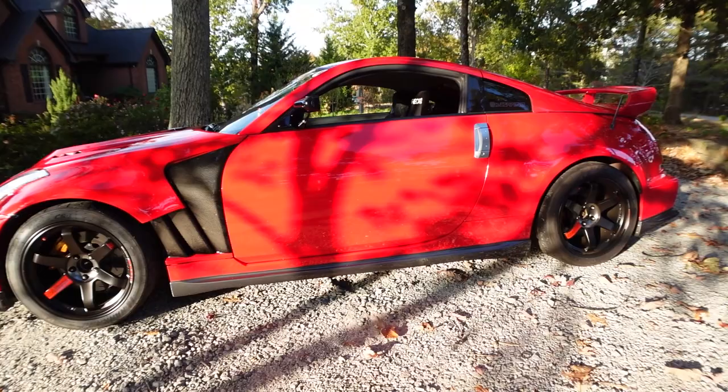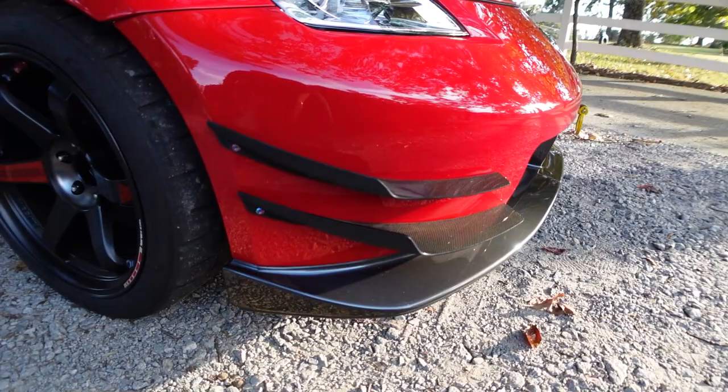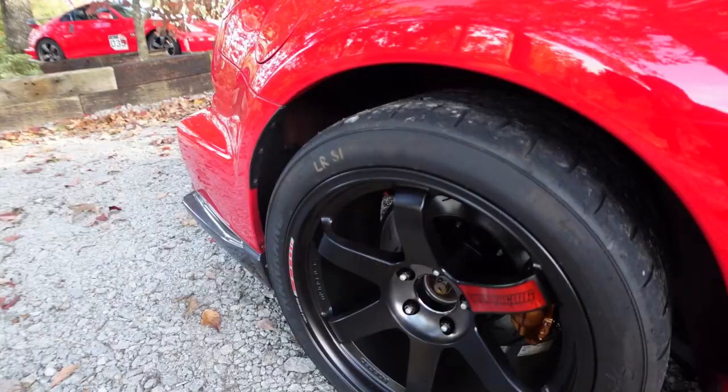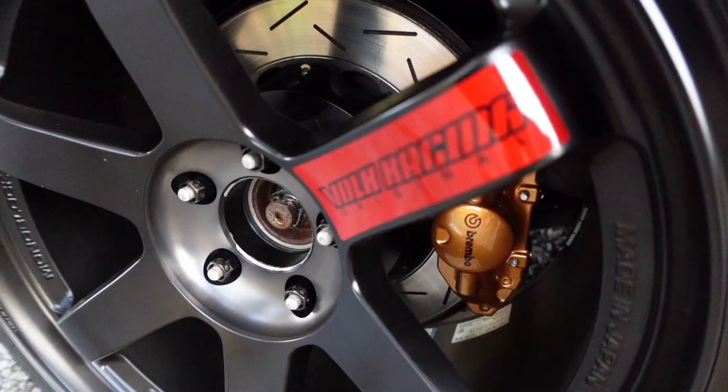What are the wheels and tires? Wheels and tires, I actually switched up a lot, three times. This setup is 18 by 10.5 all around, TE37 SL Black Edition 3, on, I believe, 275/35/18 tires. Oh, square? Square. Nice. What suspension?